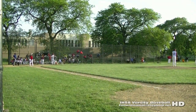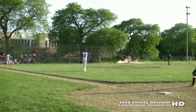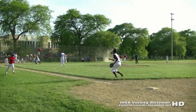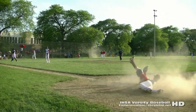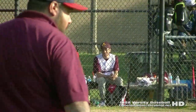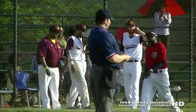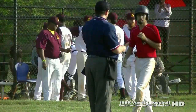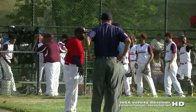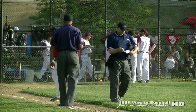Tiger Woods, y'all. To throw to third. No tag. Out at third. He's out, and it sounds like the coach is out of the dugout, and he called him out. Nevertheless, that retires the side.